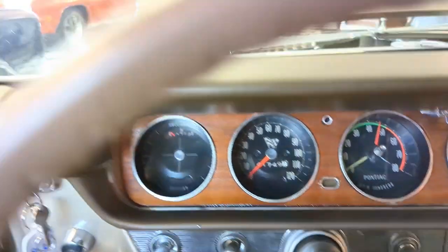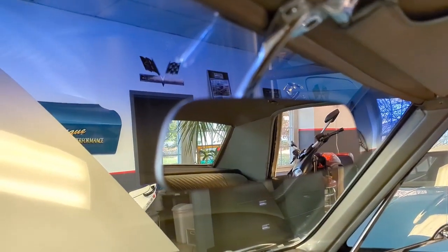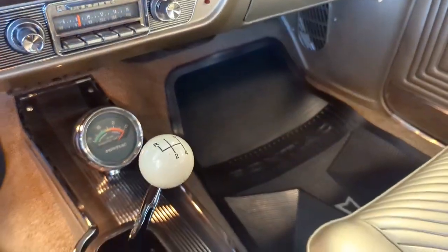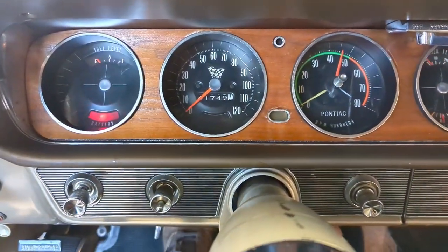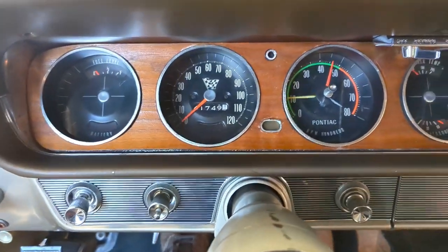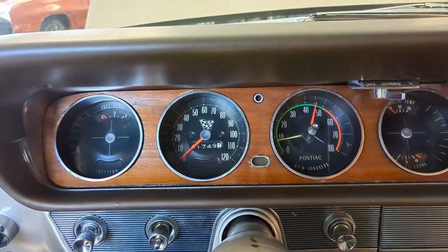41,740 miles. Dash. Even the rear view mirror isn't delaminated like they normally are. 4-speed. Everything. Let me fire it up for you. Man, that is awesome.